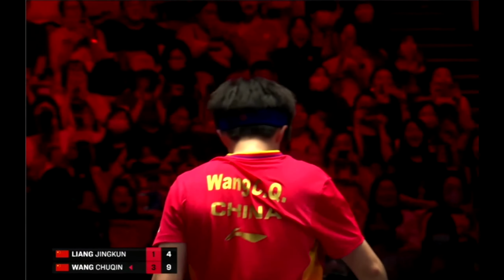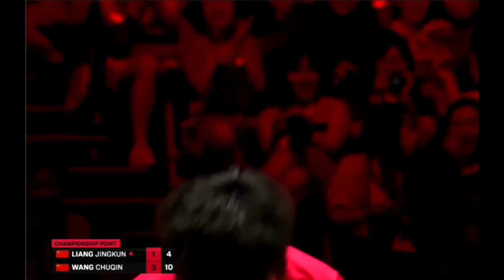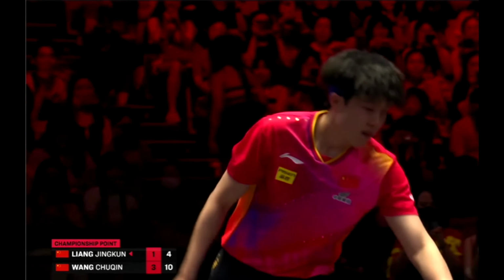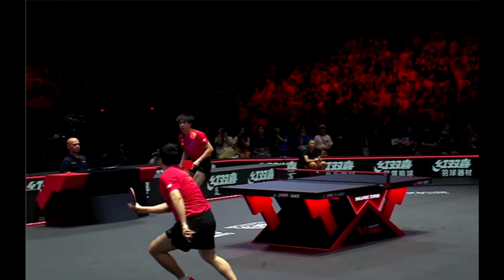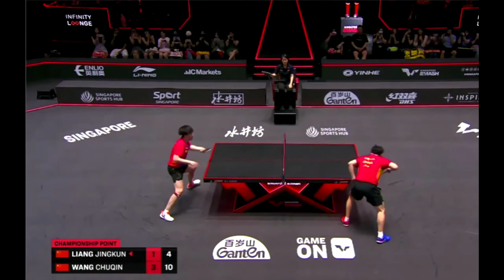How on earth does he do this? To even get to these balls is crazy, but to play the quality of shot, he's like three people at once. And you might need to tighten your mechanical shoelaces there. On the run, the block right back to the corner, down the line, nearly goes over to the assistant umpire booth, and it is 6 championship points.